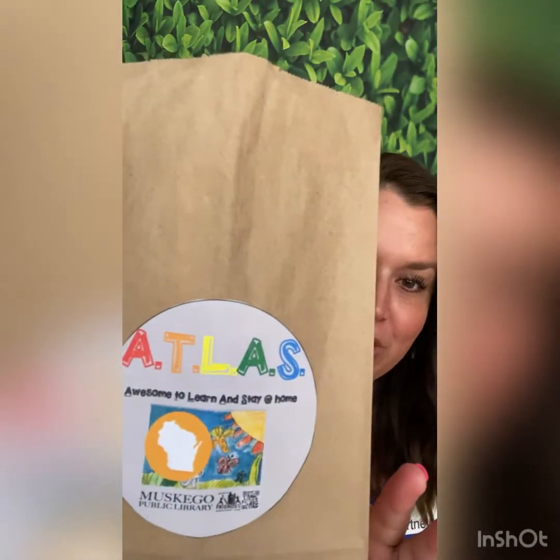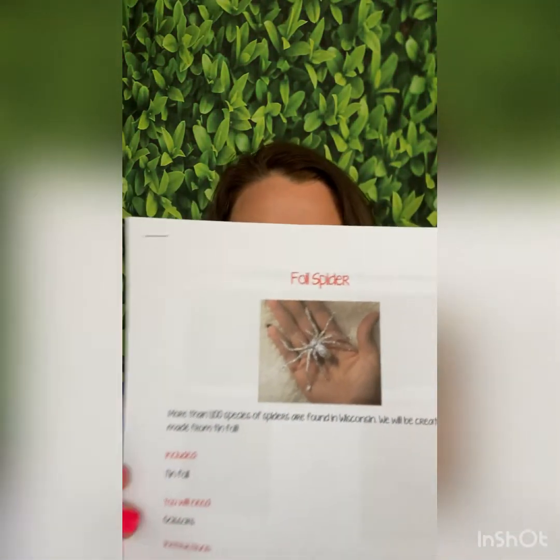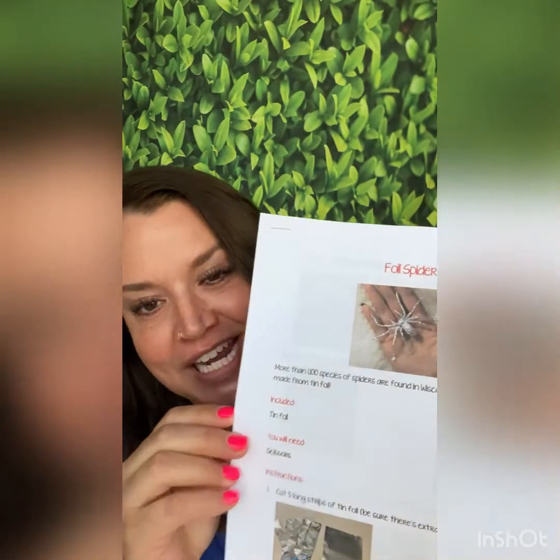So here's our bag. Remember, we're doing some Wisconsin nature habitats kind of bugs. Last time that we met, we did a firefly jar, and I hope you had a lot of fun painting those. I hope you're having fun watching them glow. So if you go in your bag, we have one last project for the month. We're going to be making foil spiders.